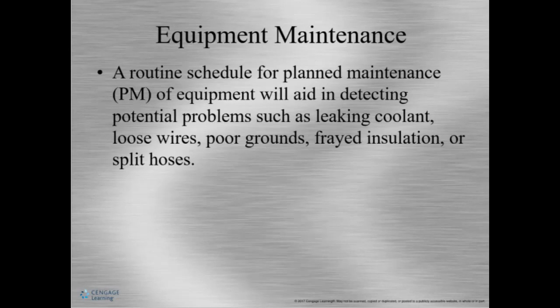All right, equipment and maintenance. If there are leaks, bad grounds, or frayed, burned, missing, or melted insulation, it can cause potential problems such as fire or even electrocution.